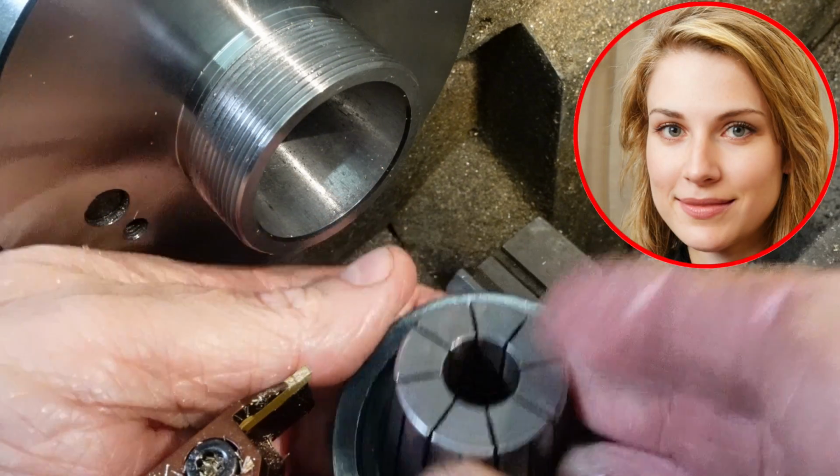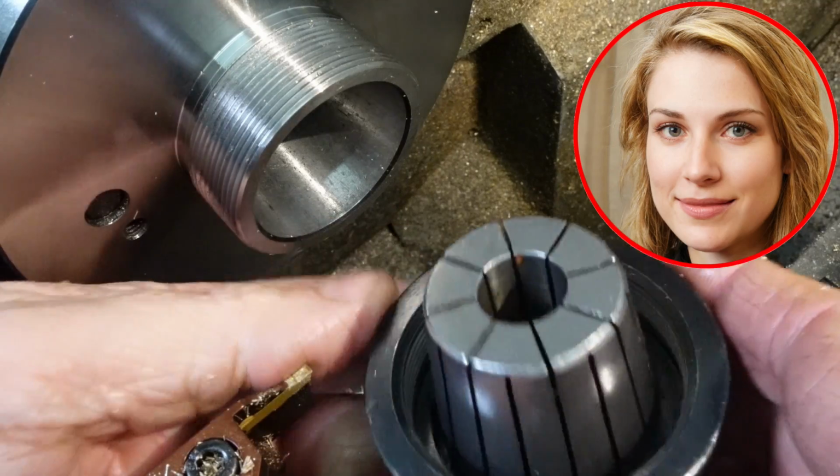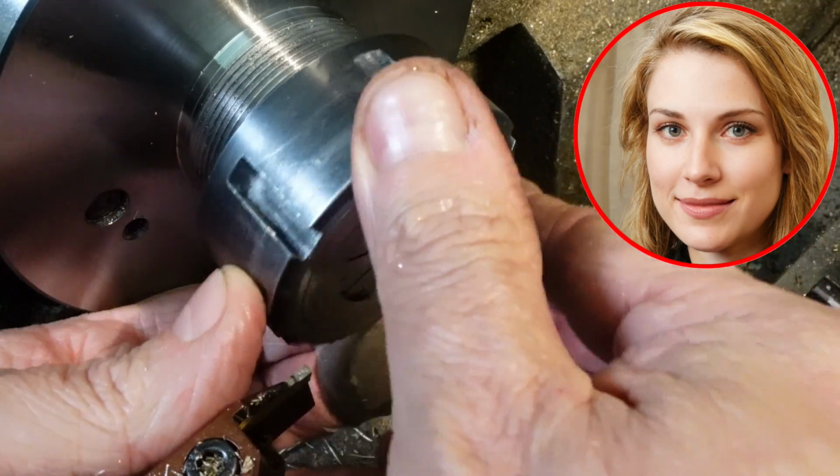Did anyone notice how Neil forgot to clean the chips off the taper? He certainly didn't. Hopeless.